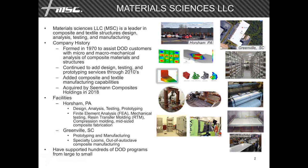In 2018, Seaman Composites Holdings acquired MSC, cementing a long-term partnership with its sister company, Seaman Composites Incorporated, located in Gulfport, Mississippi. MSC is headquartered in a combined engineering, laboratory, and prototyping facility in Horsham, Pennsylvania, and maintains an engineering support site in Huntsville, Alabama.